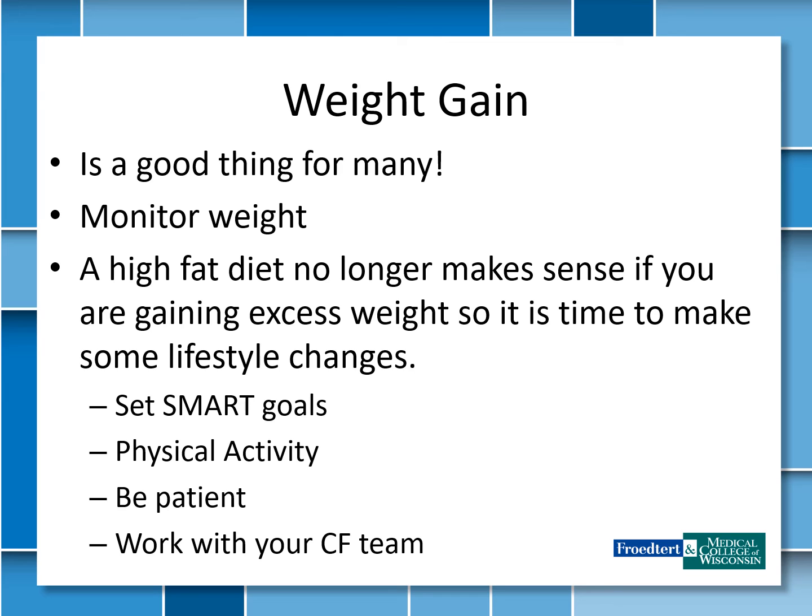So I encourage our patients to monitor their weight. A weekly weight is fine. It doesn't have to be every day, just to make sure that things are on track. If you find that you are gaining excess weight more than you wanted, it no longer makes sense to follow the high-fat diet. So it may be time to make some lifestyle changes, which are not always the easiest thing to do. But just try to include some tips here.